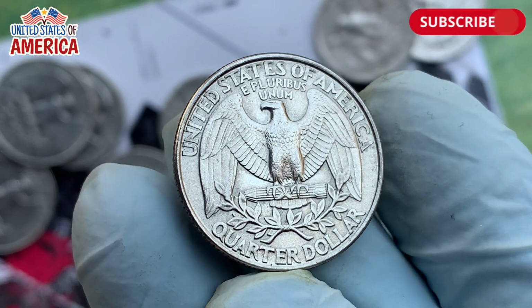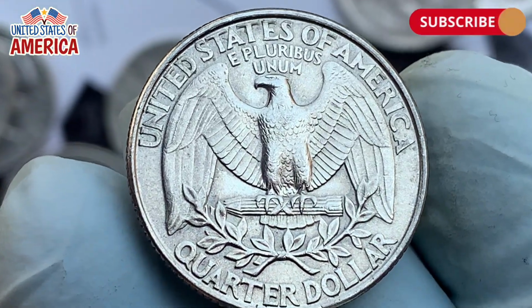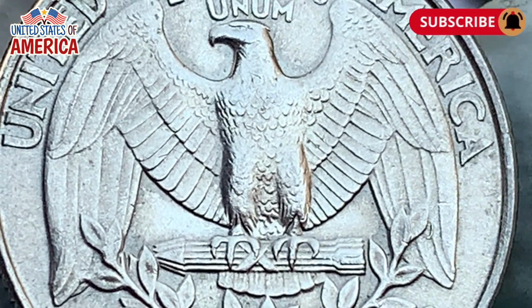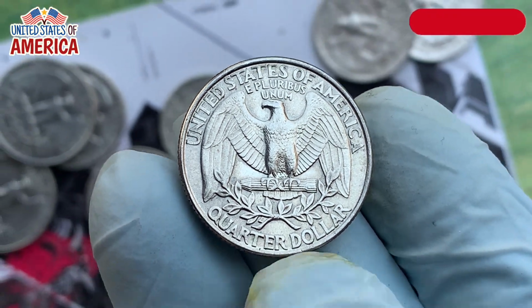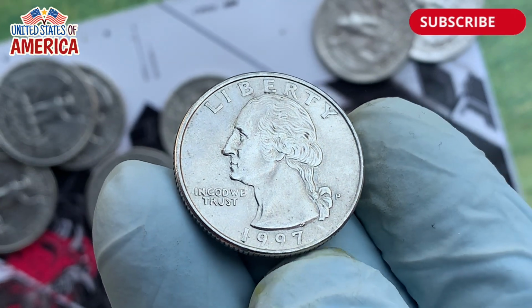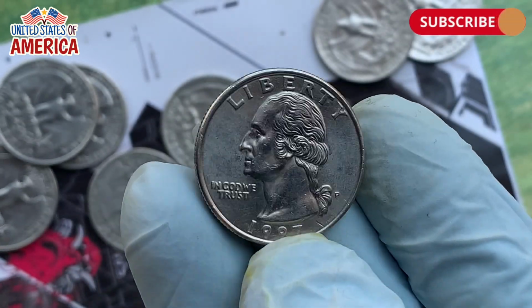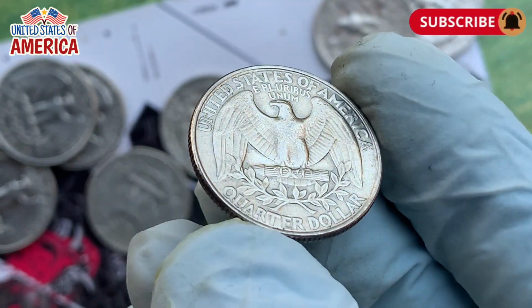Let's turn our attention now to the 1997 US quarter, a coin that, at first glance, might not command the same mystique as its older counterparts, but upon closer inspection, reveals a surprising depth of character and collectible potential. It's a coin that quietly bridges the traditional design legacy of earlier US quarters with the transitional period just before the launch of the wildly popular 50-state quarters program.